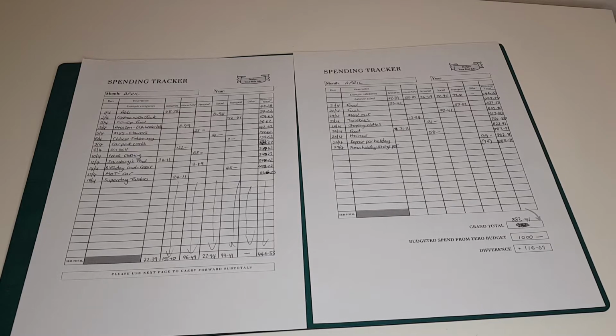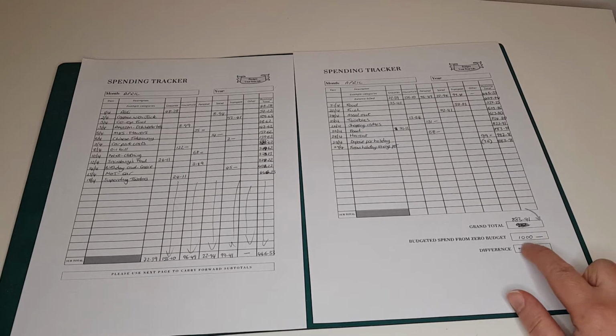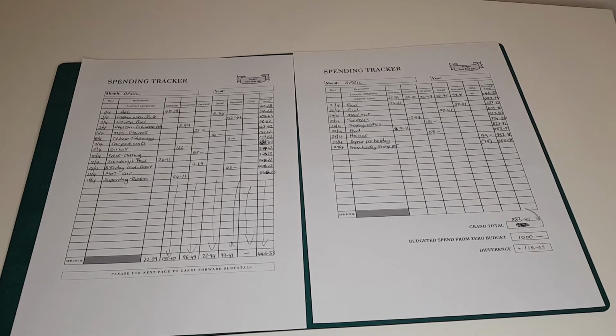But for now, I just want you to realise that you will have created or allocated a set amount for your living expenses. So you will have decided that you've got, in this case, I've put £1,000 that I've allocated for my spending money for the month. Now, what we'll have done is we'll have already taken into account the spending on the bills, and that was in the bill tracker. So this is totally separate spending.